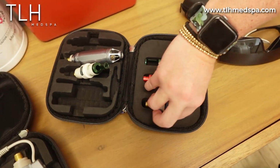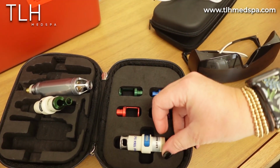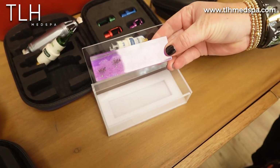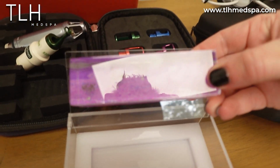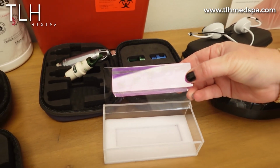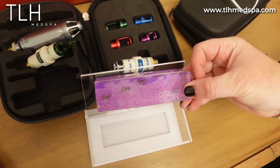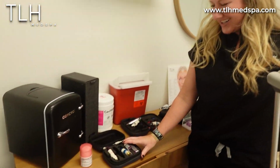These tips are used for the Clearlift, the procedure that we're going to do on Matt. Based off of the depth of skin that you're trying to accomplish, the different tips go deeper into the different levels of your skin. So if we're trying to get just collagen stimulation, you want the deepest layer, or if you're just trying to get pigmentation, you're going to want the more superficial tip. These are a lot of devices. Yes, they are. You have to know what you're doing.